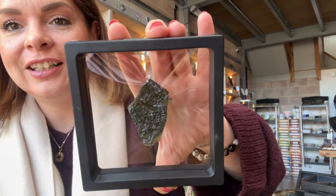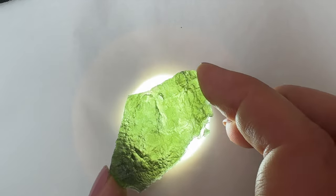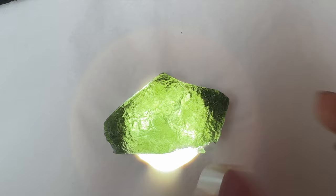And then the biggest piece that we have in stock, and I think we've ever had, is 16.88. Look at that. This one is a whopper. There we are. So while we were there, they actually showed us this piece in matrix, meaning like with another stone, and it was huge. And he said 50 grams, like the piece they found was 50 grams.